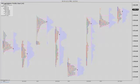Okay, here's a quick look at the emini S&P for Friday, February the 17th, 2012. We were expecting a relatively quiet day, and we did get one. There was some news that was released earlier in the day, although that news really didn't do a whole lot.